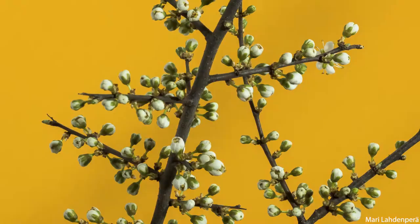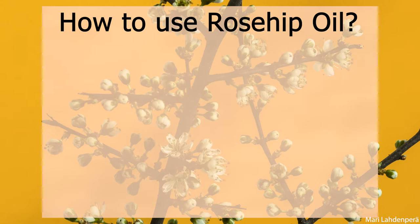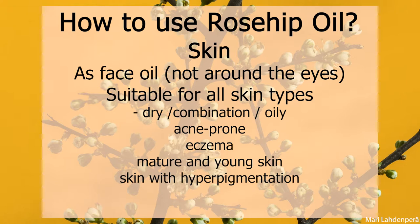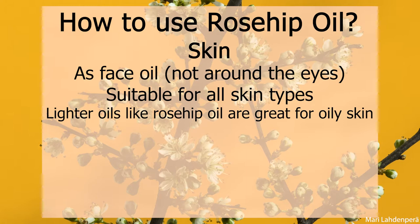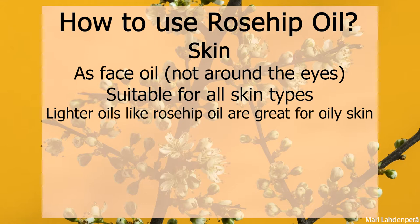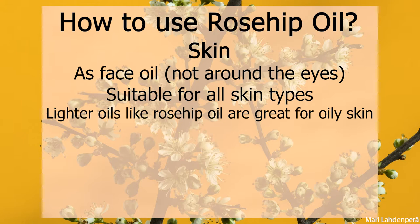Where to use Rosa Canina fruit oil, marketed as rosehip oil? On the skin. As a face oil. Suitable for all skin types. People with oily skin tend to avoid face oils, but lighter oils like rosehip oil are great for oily skin. Oils actually help with the oiliness too, by balancing out the skin's need for water and food. The lack of either in a lot of cases causes overproduction of skin sebum or use of too harsh cleansing products.